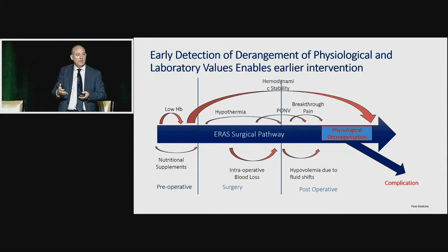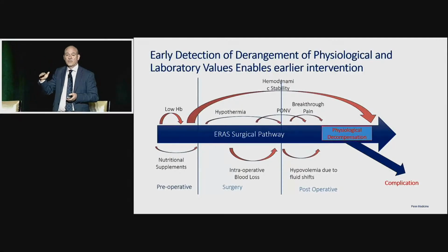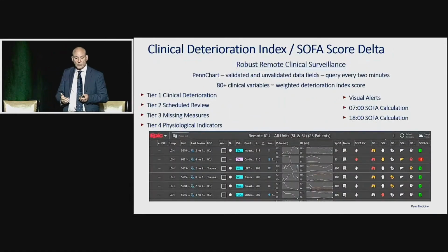However, despite the fact that you do everything correctly, we still have some patients that decompensate and actually then go on to get complications. And we know from Ghaffari's work that it's not the number of complications that health systems have, it's failure to detect them and to intervene that actually determines your overall quality figures. So the sooner you can actually detect this is happening, the better. So that's the other thing we've built into the platform.